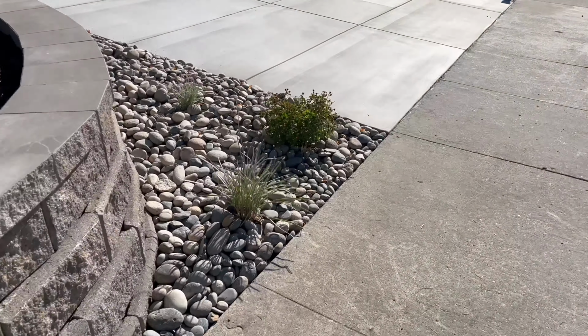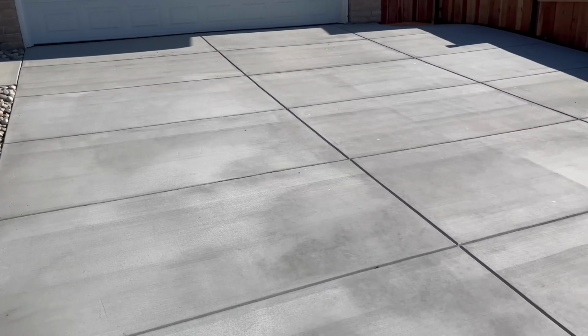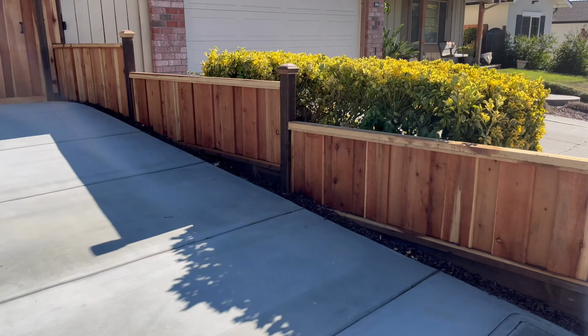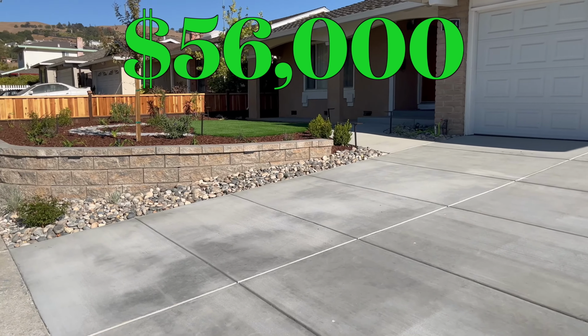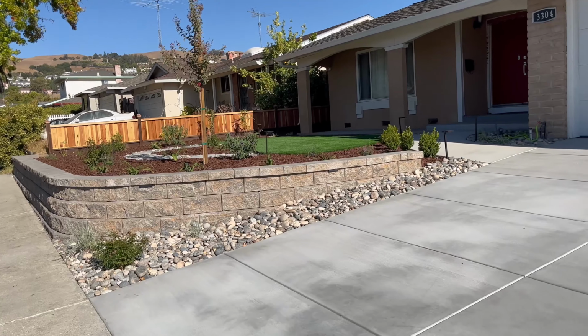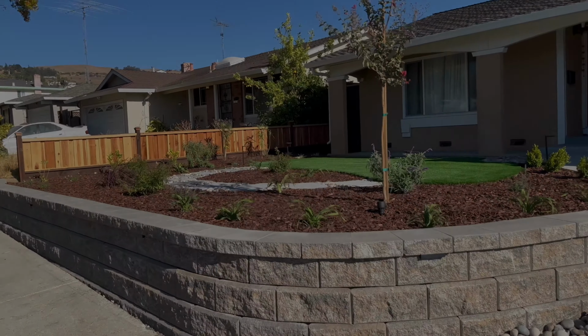We did nice plants with a little bit of rock action. And then concrete driveway all the way. So this job at the end was this much. And we stayed here for, I don't know how many days, I think 7-8 days. So bada bing, bada bing, boys.